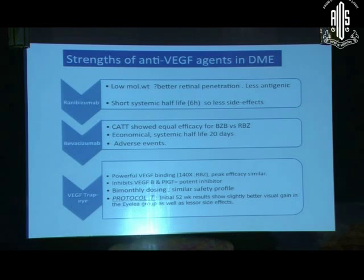Ranibizumab has a small molecular weight, so probably a better retinal penetration. It's genetically engineered, so it's probably the least antigenic. It's got a very short half-life of 6 hours. Now we've got an extrapolation from the CAT showing that bevacizumab may be as good as ranibizumab, and Protocol T will come out. The 2-year trial will come out with the results more accurately.